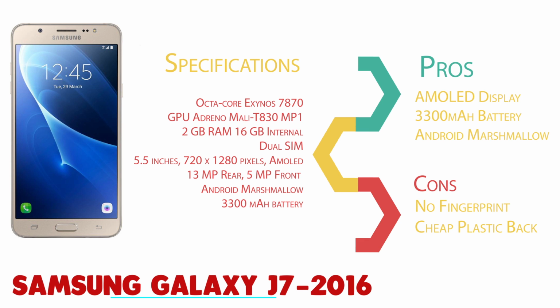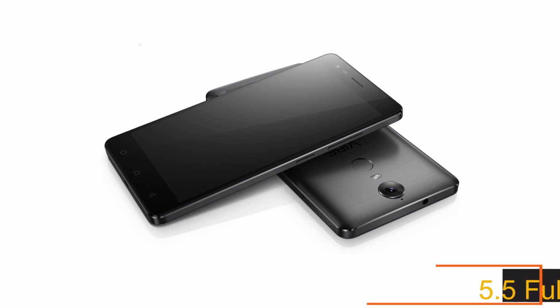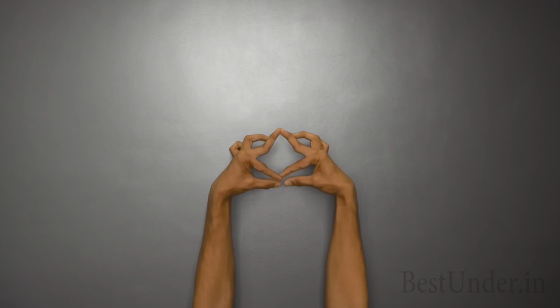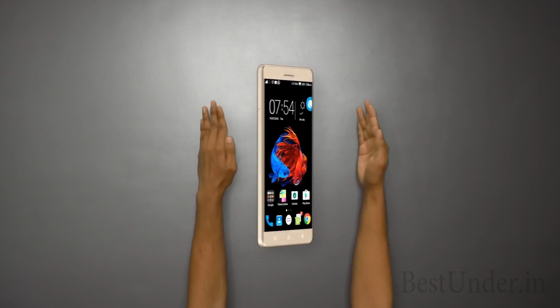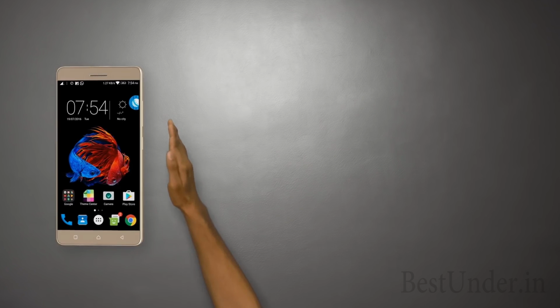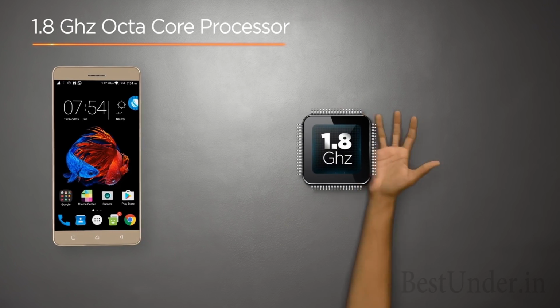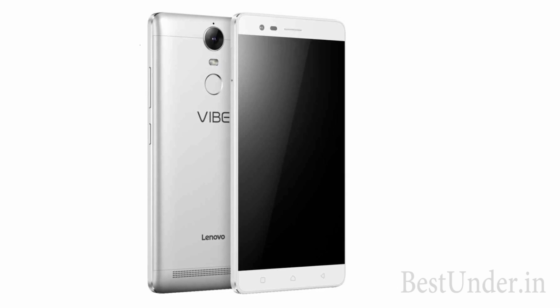Now we are going to introduce the next phone, which is the Lenovo K5 Note 4GB version. Launched in January 2016, the phone comes with a 5.5-inch touchscreen display with a resolution of 1080 by 1920 pixels. Priced at Rs 13,500, this phone is powered by a 1.8 GHz octa-core MediaTek Helio P10 processor, which is a relatively old and mediocre chipset.